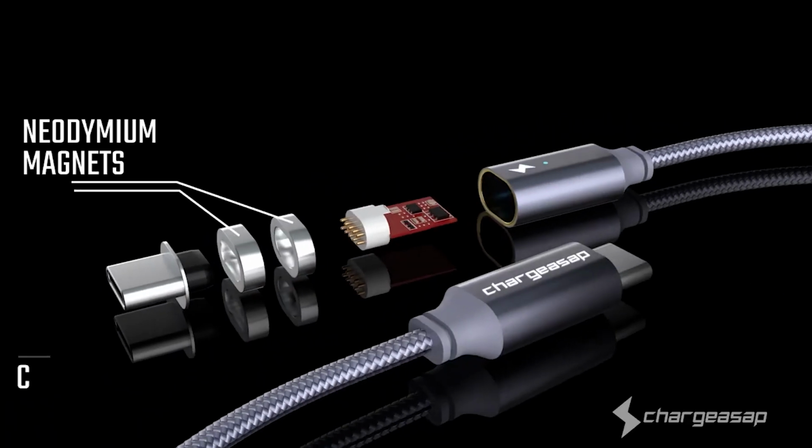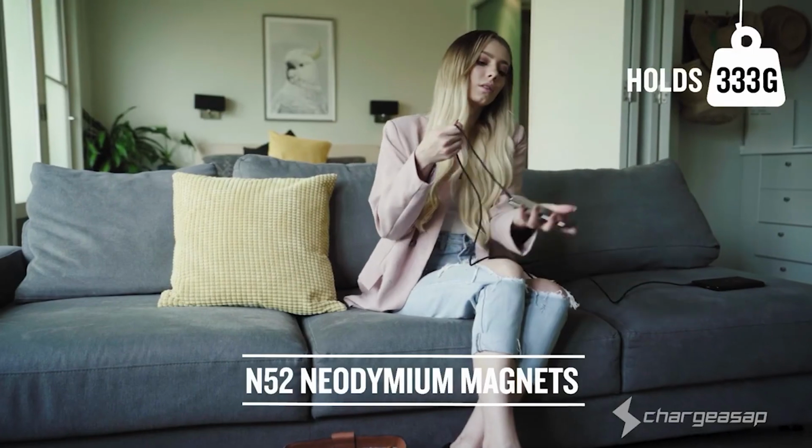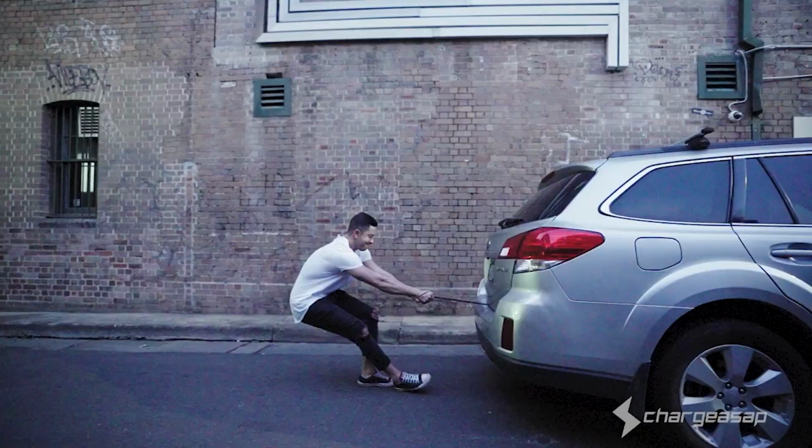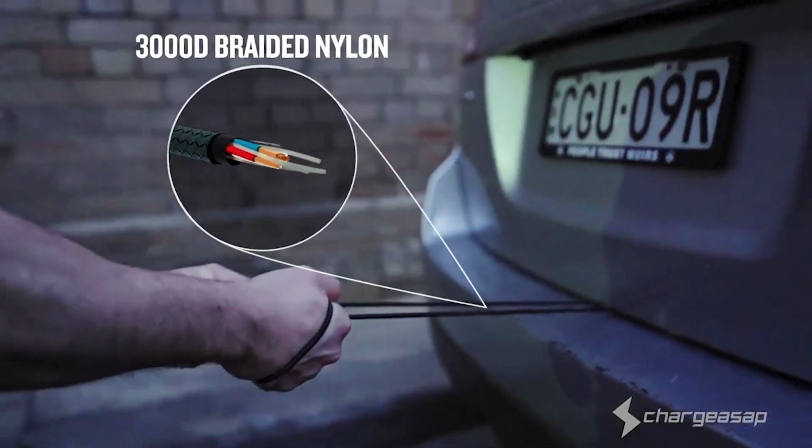We've redesigned the world's first 10-pin magnetic cable from the ground up. By harnessing the power of neodymium magnets, we've created our strongest cables yet. Extra long 2 meter cable reinforced with 3000D braided nylon.